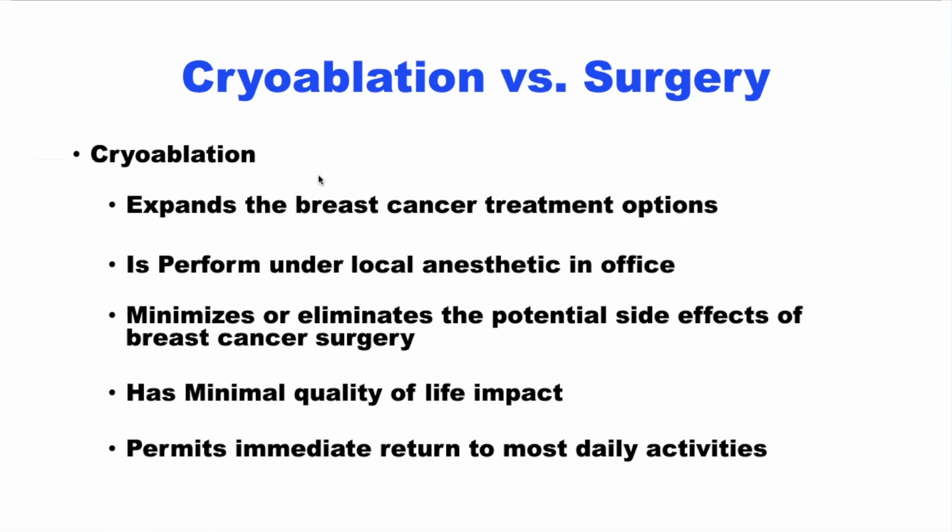Now, there are some key advantages, I think, of cryoablation over traditional surgery. Number one, cryoablation expands breast cancer treatment options for those seeking to avoid traditional surgery due to philosophical reasons or health concerns or other reasons. Cryoablation can be performed under local anesthetic in the office setting, so it's much more logistically feasible. It minimizes or eliminates the potential side effects of breast cancer surgery, such as seromas and hematomas or infection.